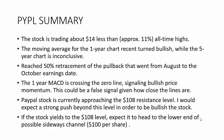So overall, PayPal stock is currently approaching this $108 per share resistance level. If it breaks through there, I'm expecting it to push, possibly even on back up to the 120 level, and see if we'll test the new highs and create new highs, which has been a consistent theme for many stocks this year. It has just been all-time high after all-time high. Of course, if this 108 level proves to be resistance, I'm expecting this to be a sideways channel, and I would look for support around the $100 per share level.